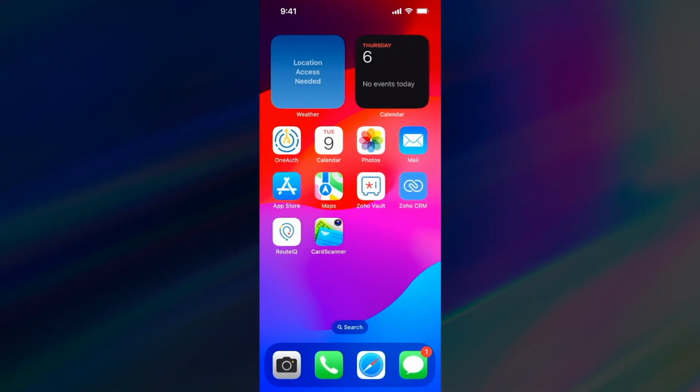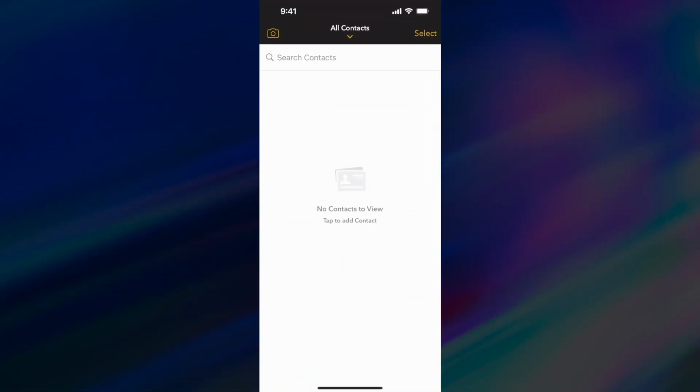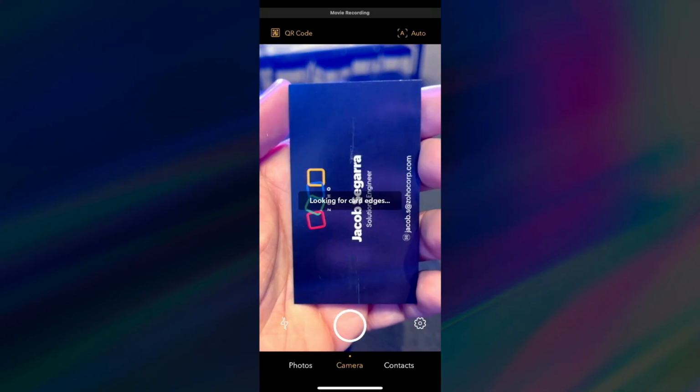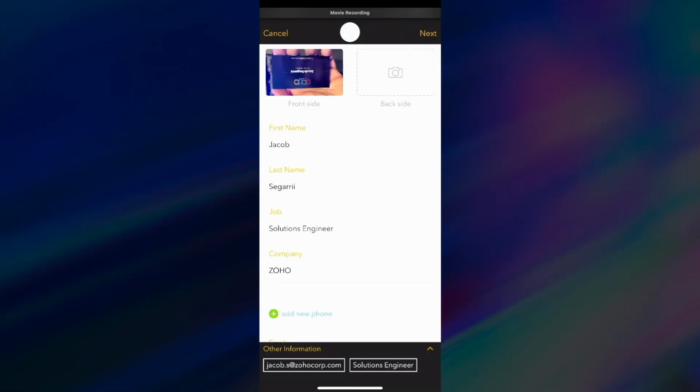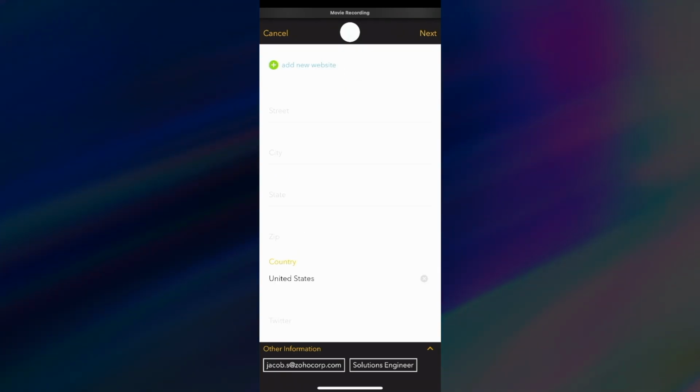Open my phone here, and I'm going to pull up that card scanner app. So let's say I drop by a business, I grab a business card. Do I want to sit there punching all this information into my CRM? Or do I just want to open up my camera? As you mentioned, we can scan here. There we go. So it's scanned it. It's pulled my information. But we can push that through the CRM with one button push.